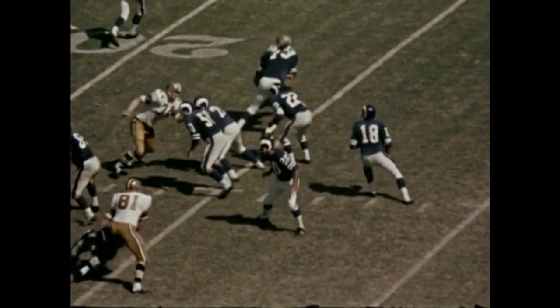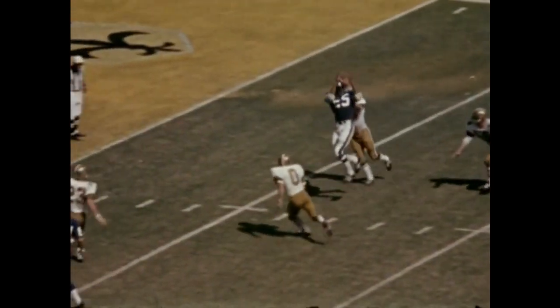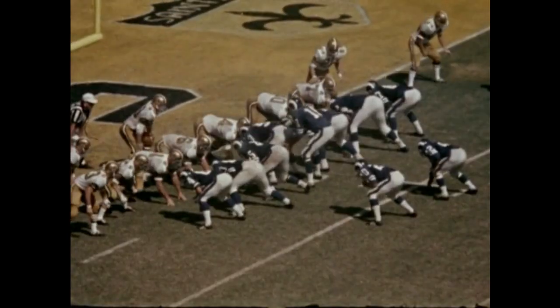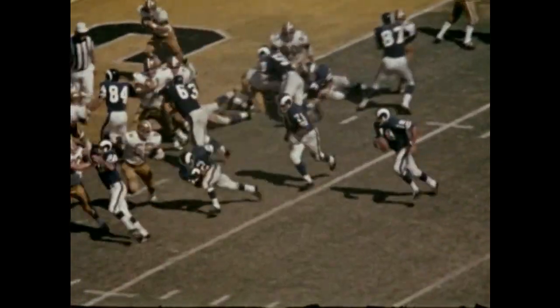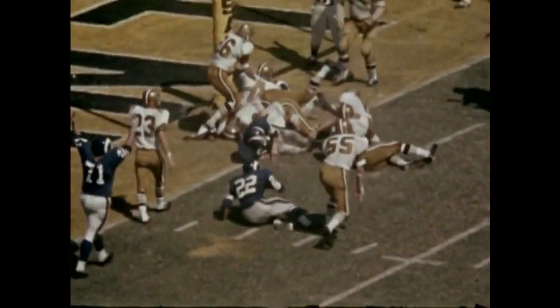Casey, who was the game's leading receiver with 4 receptions for 107 yards, moved the Rams to the Saints' 2. Roman Gabriel, finding his receivers covered, nose-dived into the end zone to give the Rams a lead they never surrendered.